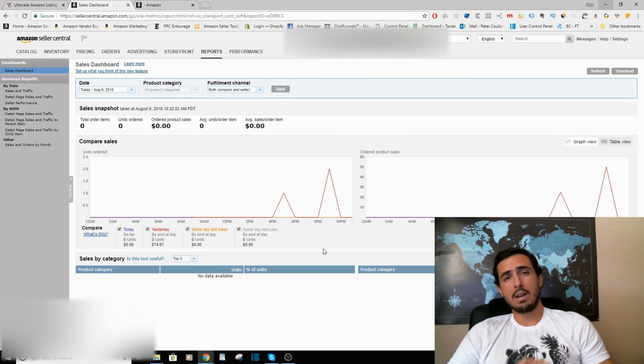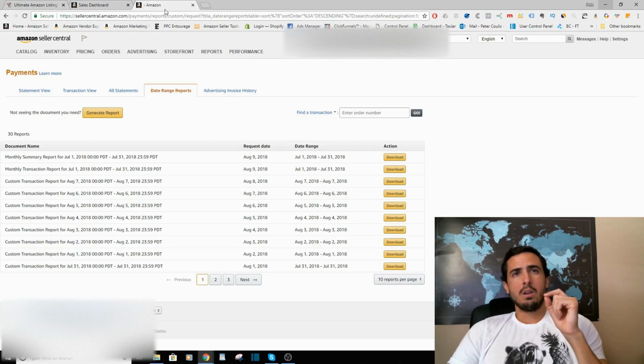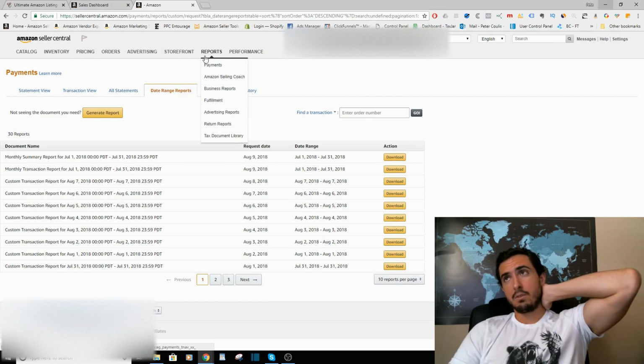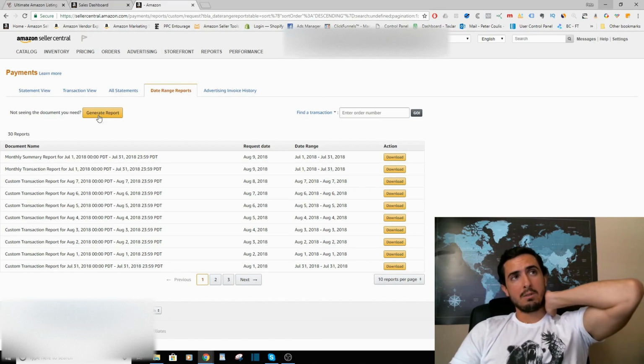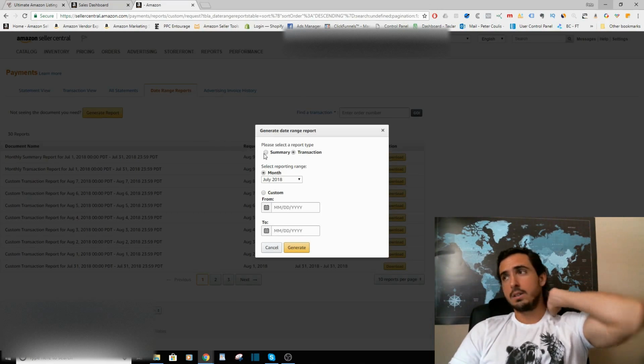What will give you an accurate indication? Right here. So in order to get to this page, you got to hover over reports, go to payments, and when you're on payments, go to date range reports, and that's where I'm at right now. What you want to do is hit this generate report button, and you want to do summary, not transaction, just do summary.